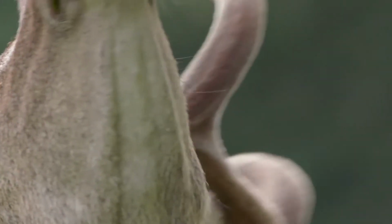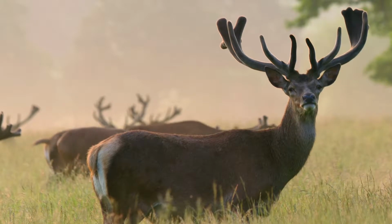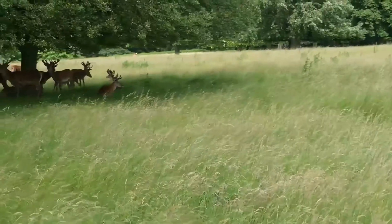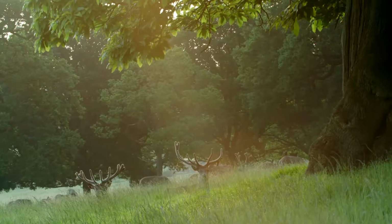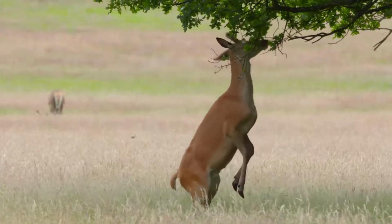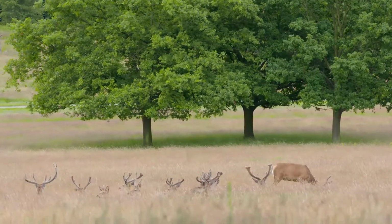The descendants of King Charles's deer herd are still here centuries later. Today, 600 red and fallow deer roam free in the park. They have a profound impact on the whole of the park's ecology, including the oak trees. The deer reach up to eat the leaves on low-hanging branches of the oaks, giving them the characteristic browse line about 6 feet above the ground.